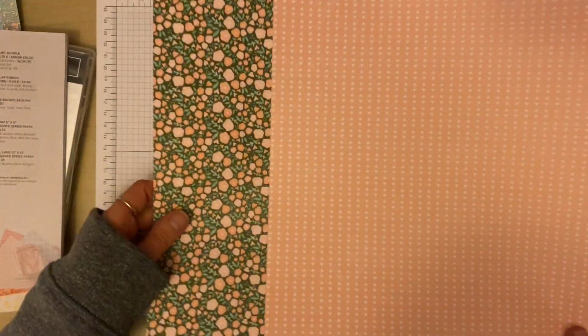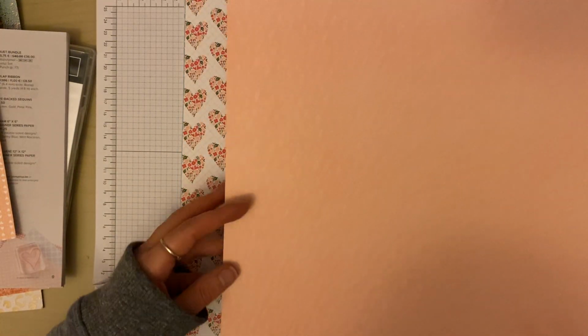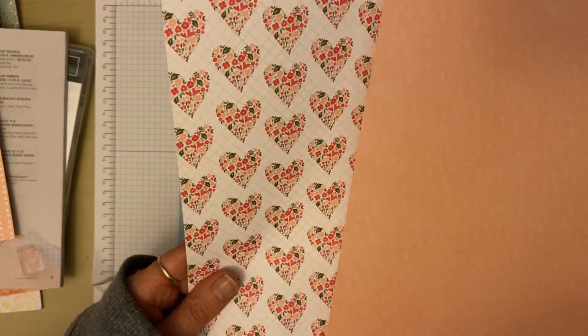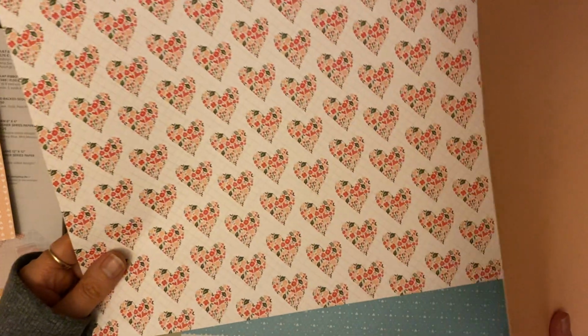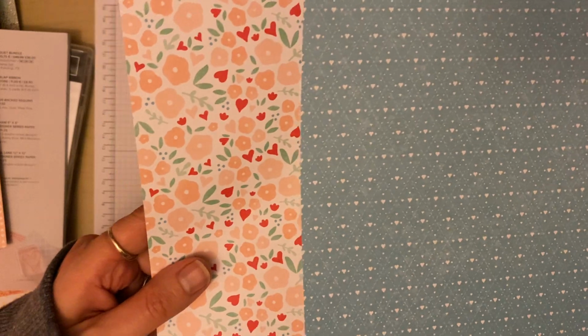Here we've got the petal pink, and then we've got some little flowers with the darker background, so that's rather pretty. And then here, I don't know whether you can see, you've got petal pink with a lighter petal pink on top, so it just gives a subtle pattern. And then you've got the hearts there, the smaller ones, which are really nice. And then we've got some little balmy blue with the white, some little hearts and some more flowers.